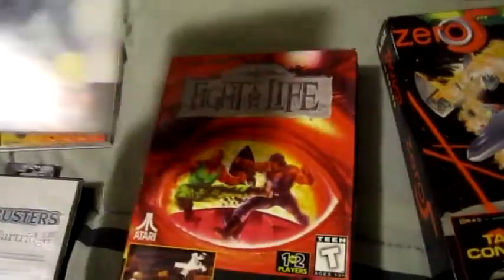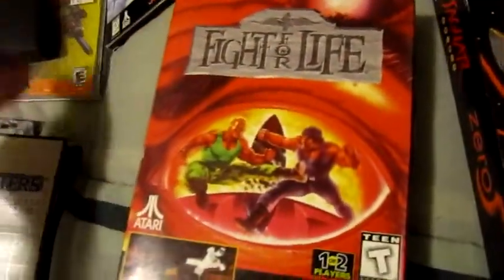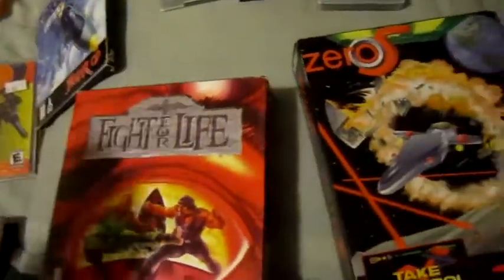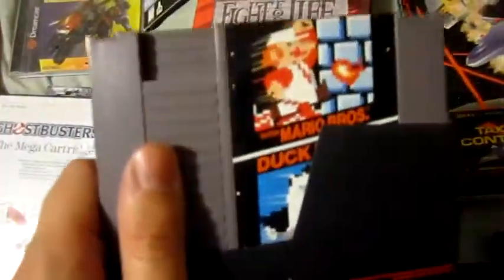I also got pretty good condition Blue Lightning for the Jaguar CD, which I actually have still not had a chance to play. Gotta get around to doing that. The first 30 people who came to the shop during its opening got free copies of Mario Brothers and Duck Hunt. You know, not a big deal, but one copy, if you won it, was actually autographed. I didn't, unfortunately, but oh well, free game.